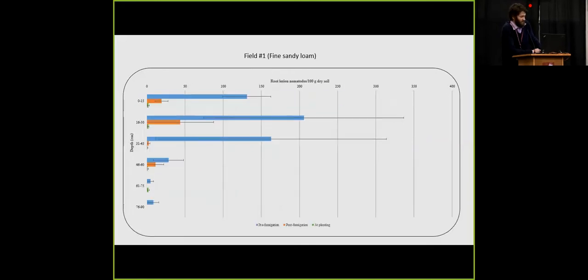For the next field, we have a sandy loam soil type, and we see a little bit different pattern going on. On this one, we see not very many nematodes pre-fumigation at lower depths. And we also don't see a reduction post-fumigation at these shallower depths. So what this is indicating is not only are nematodes surviving the fumigation process, but they're also surviving at all these different depths, potentially below the effective depth of actual fumigation.